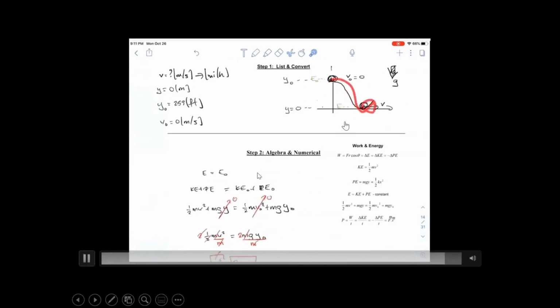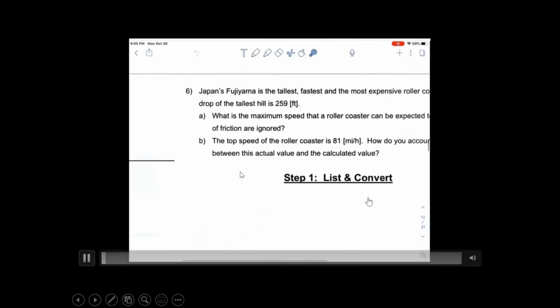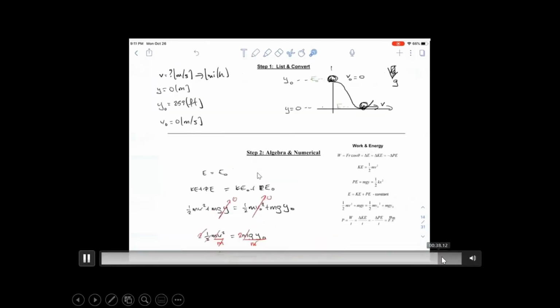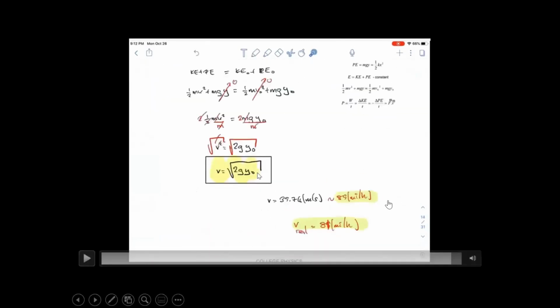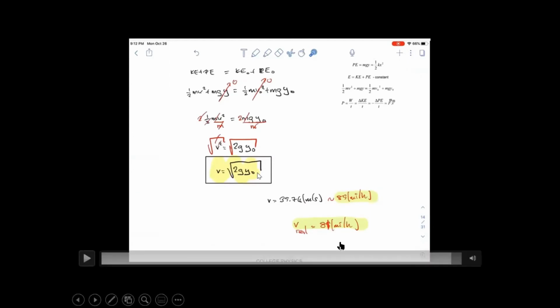Actual number is 81. You end up getting 89, and you end up getting 89 because you ignore friction. And that was a good learning experience because now you know that you can actually come up with really good estimates. Mathematics, one of the things that I'm going to share with you guys, mathematics can never capture reality fully. All right, there's no such thing. Math can only approximate reality. Okay, this is one of those cases.